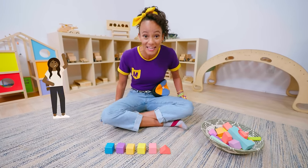Whoa, I see something really cool over there. Do you want to check it out with me? Well, let's go. Whoa, do you see what's behind me? Giant apples. Look, there's a red one and a green one. Oh, and this one has a worm inside. Hi, worm, it's me, Meekah. You know, red apples usually taste sweet. And green apples usually taste a little sour.